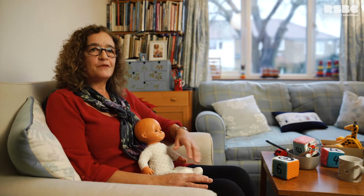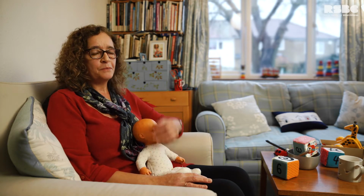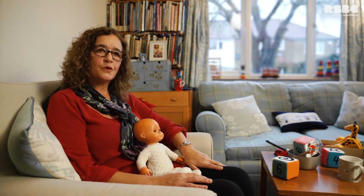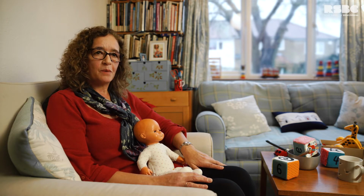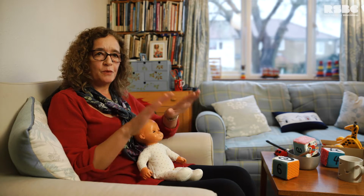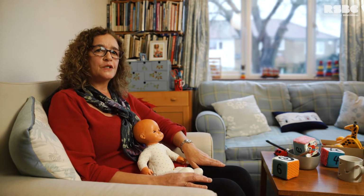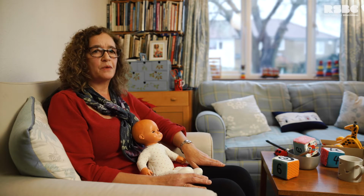Tummy time is very important when you're thinking about helping your child to move around. You can lie your baby under a baby gym with toys that are hanging down to look at while it's on its tummy. You can prop your baby on a rolled towel, which will just put it in a lovely position to have its hands to play, like that. And it just gives them a chance to raise their heads and exercise their necks, and you can be down there with them to encourage them.